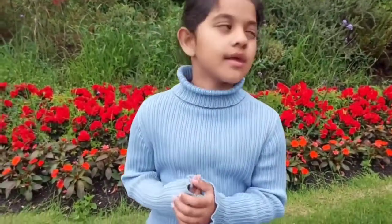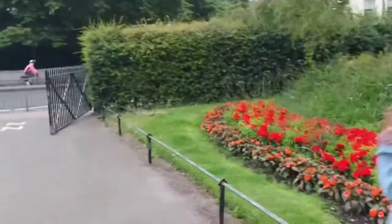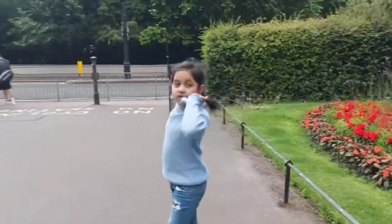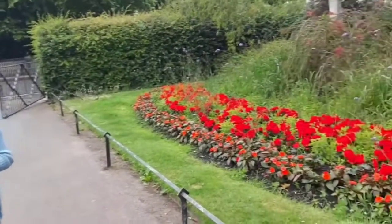Today I'm at this park where I've been before. So guys, I'm at Regent's Park today, where I've been before, and there was a summer party on Baker Street, which I attended, and I had so much fun at the summer party.